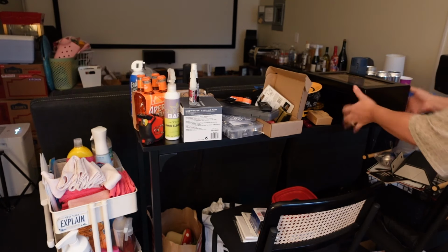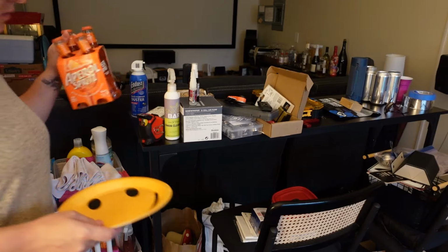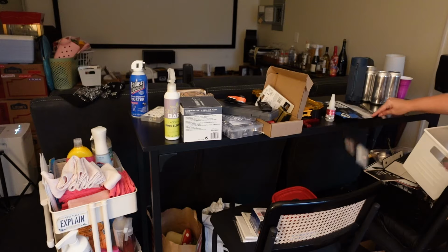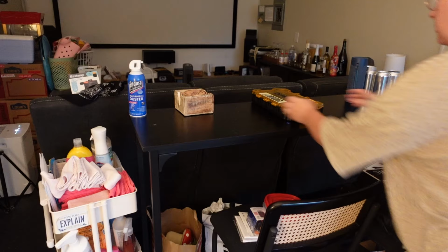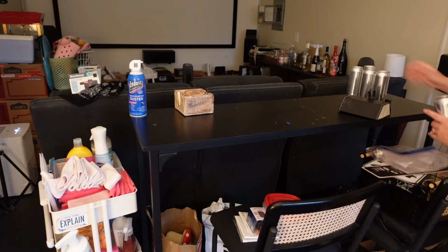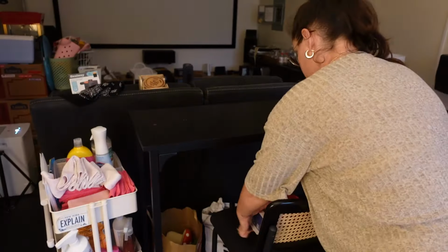And this table right here, I want this table to be clear all the time. Just clear. Nothing on it. And it just always accumulates stuff and it drives me actually insane. So I'm just going through, putting everything where it needs to live and cleaning it off instead of it being a catch-all. And hopefully we can try and keep it like that for a while.